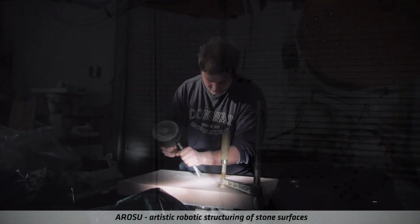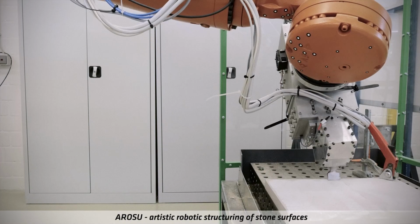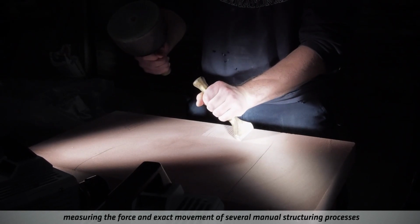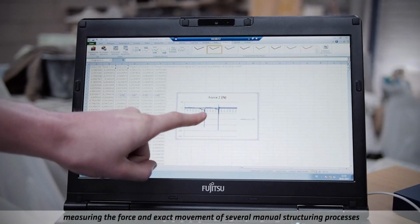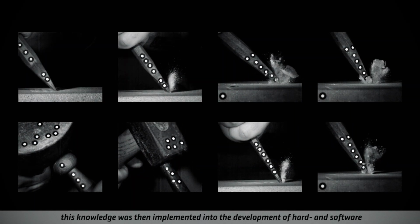And that was super interesting and I think also very formative for creative robotics in a way that I understood how important it is to really understand the process if you want to automate it. So we really were only able to develop the hardware that was done mostly by TU Dortmund, but also the software from our side after we were at Bamberger and we did those high-speed camera and force torque measurements.